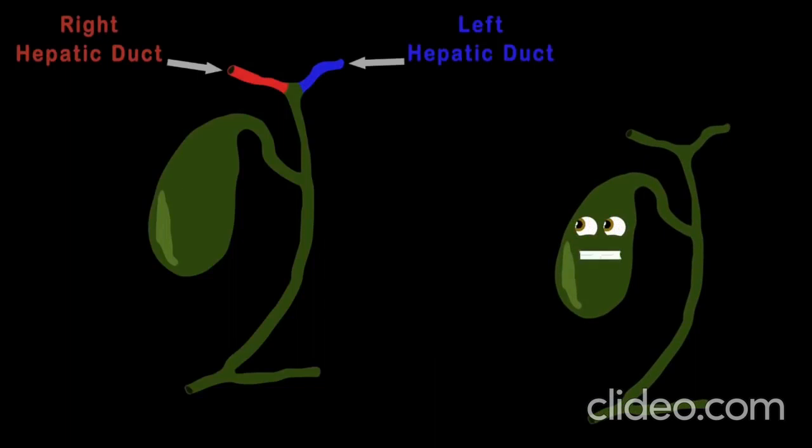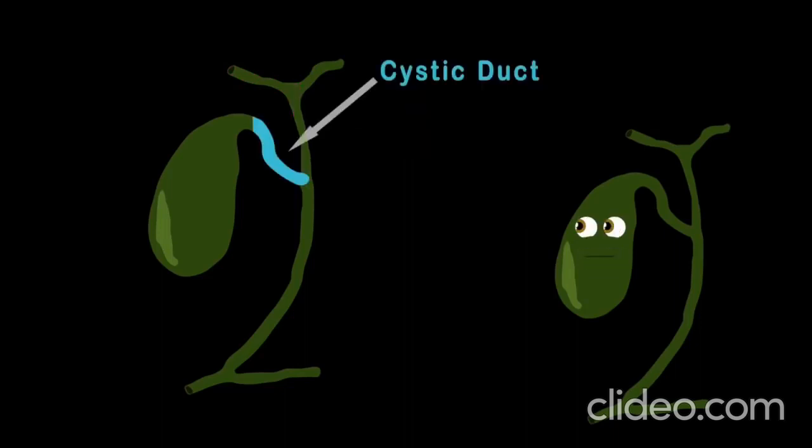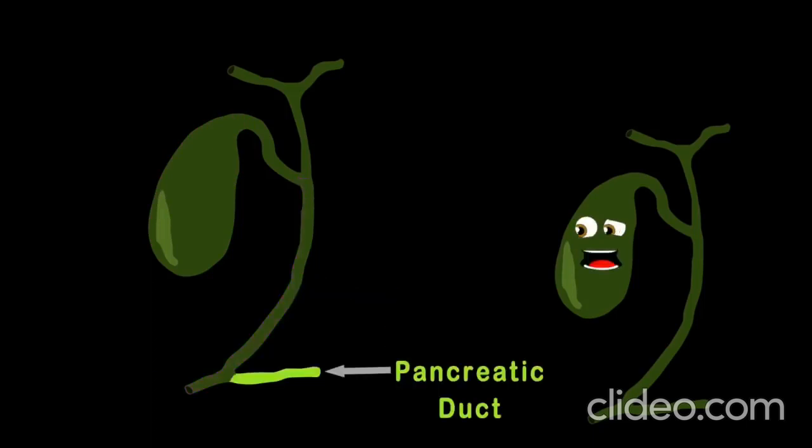And I have several parts. The right and left hepatic ducts are where we will start. Here's the common hepatic duct. Then the cystic duct sits where it is tucked. Then we move to the neck, which is attached to the body and the rounded fundus. To the common bile duct and the pancreatic duct, that is what I'm made of.